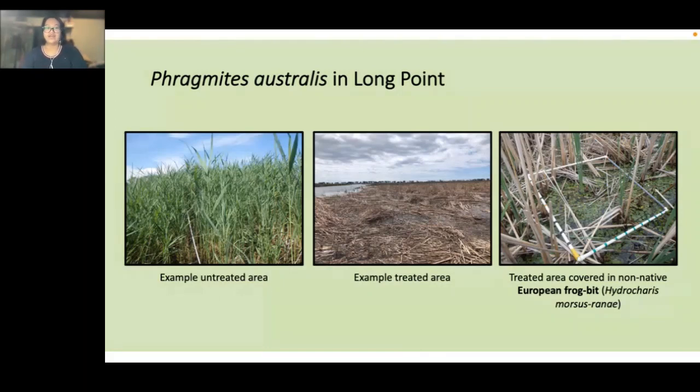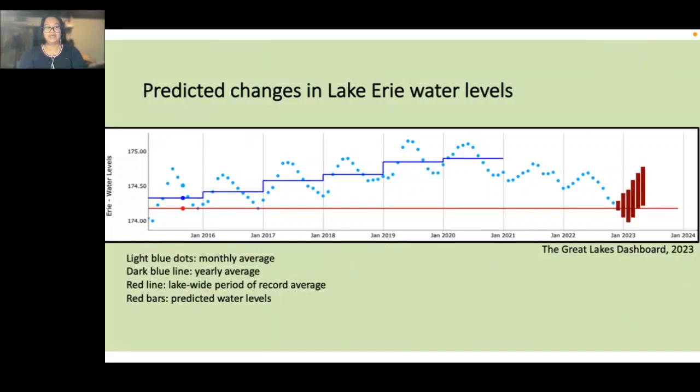This is a graph of the average water levels of Lake Erie since the beginning of the suppression in 2016. So the monitoring results coincided with a period of relatively high water levels in Lake Erie, which is what you see in the middle, leading some to hypothesize that these conditions were able to limit Phragmites growth because something similar was seen under greenhouse conditions. But as the water levels are now predicted to fall, which is what you can see here from January 2021 to 2023, we don't know for certain how the vegetation will respond.